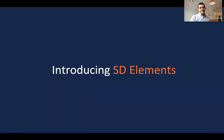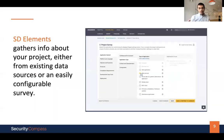So let's talk about SD Elements. This is our product. It is a web-based application. And the way you start using SD Elements is with gathering information about a project that you're working on: a component, an infrastructure application of some kind, or any kind of product, really.